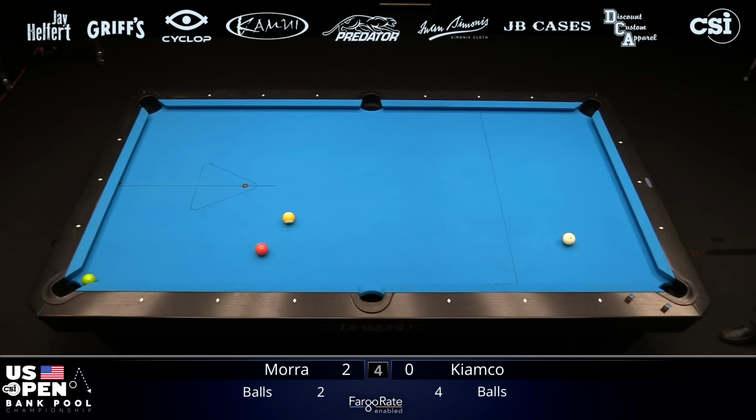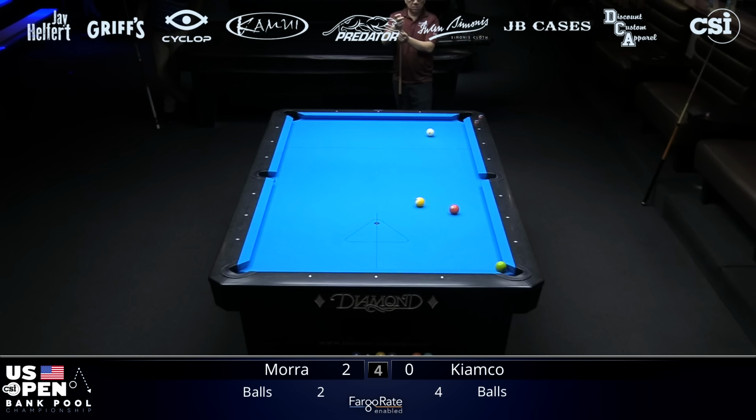Warren's got to try and get on the board. He's got to do it. He wants to make a match of it. Can't let John go ahead 3-0. It's only a race to 4. That's already a tall enough mountain to climb. This is a big mountain right here for him.